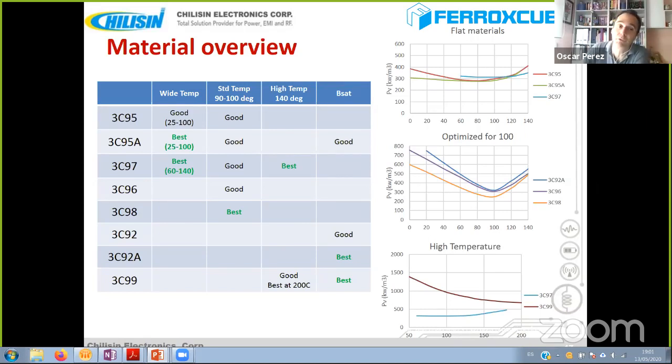Then, okay, maybe you don't have the possibility to keep that good temperature control. Then the best candidates can be 3C95A or 3C97, depending on your temperature range. This can be for portable appliances like laptop chargers or low temperature operation, or if you are working on automotive, 3C97 would be a great candidate with very good low losses in the range from 60 to 140. Then, if you are working at a very high temperature, for example on automotive or in harsh environments, then go to 3C97 because it still shows very low losses even at 140, or even, as Marcin mentioned before, go to 3C99 for decreasing power losses up to 200 degrees.